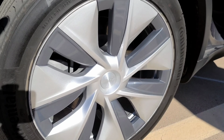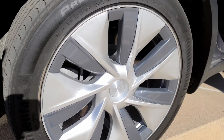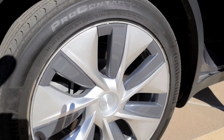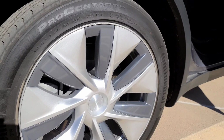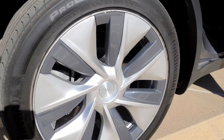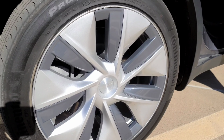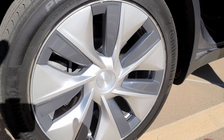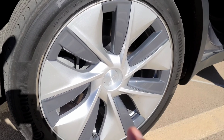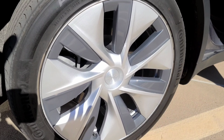I'm not going to take it off because this isn't my car, but you'll save, you know, an extra 10 or 15 miles by having these caps on your wheels. So that's what I love about my car. It's kind of like you have two drive modes. You have your range mode with the caps on, and I think the wheels underneath the caps look pretty good too, especially on my car. So I like to be able to switch that up sometimes.